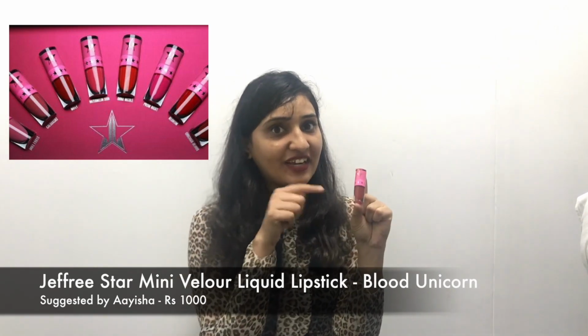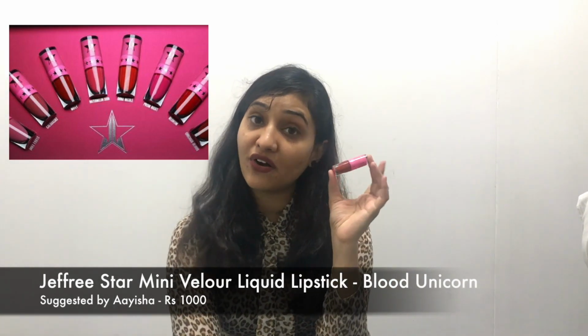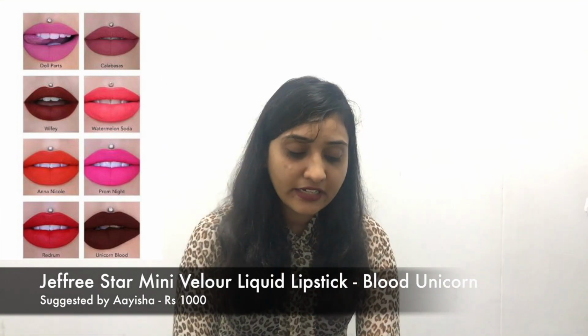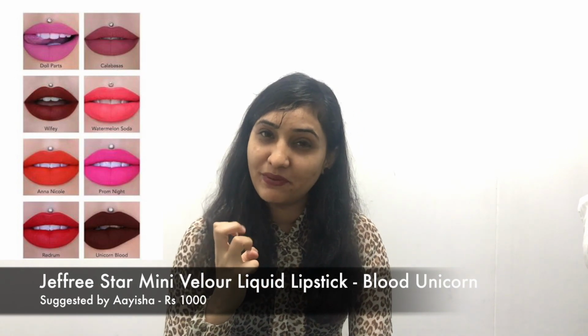One of the star products apart from Urban Decay was this. If you can't make out what this is, it's the Jeffree Star mini liquid lipstick, and I went with the shade Unicorn Blood, and this one retails for 1,000 rupees, and it was suggested by Ayesha. It is a very deep, dark, brownish, bloody kind of shade, and it's very rich. I just applied it and it is very pigmented, you guys. Just one swatch and it is all wow, and it's very comfortable as well.